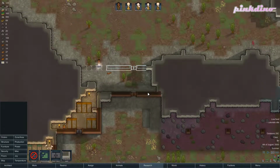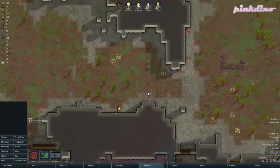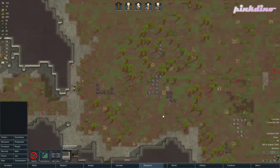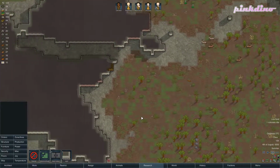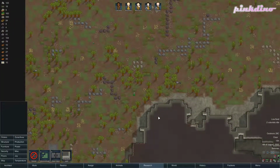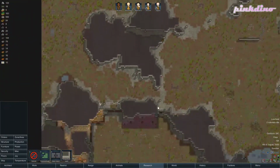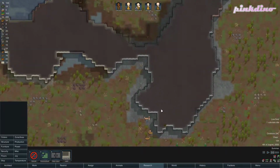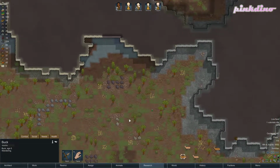How's that then? Any more bunnies? A little bit further out. Should we have this buck? Let's have this buck. Sorry, buck.